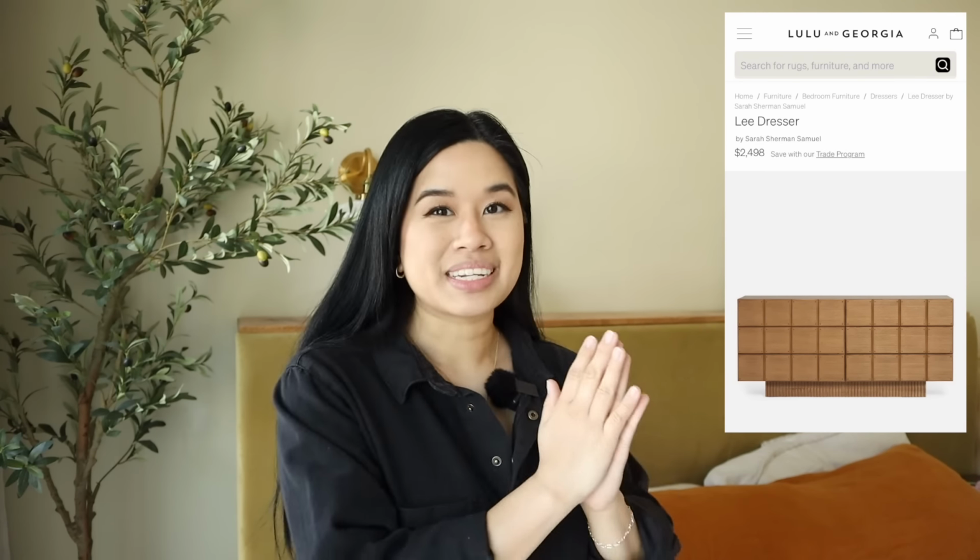This is actually in pretty good condition. I'm only noticing that there is a little bit of lifting on the sides over here. But other than that, this is a really great piece to DIY. The only thing is the bottom is actually hollow. So I'm gonna start with that and build a base.